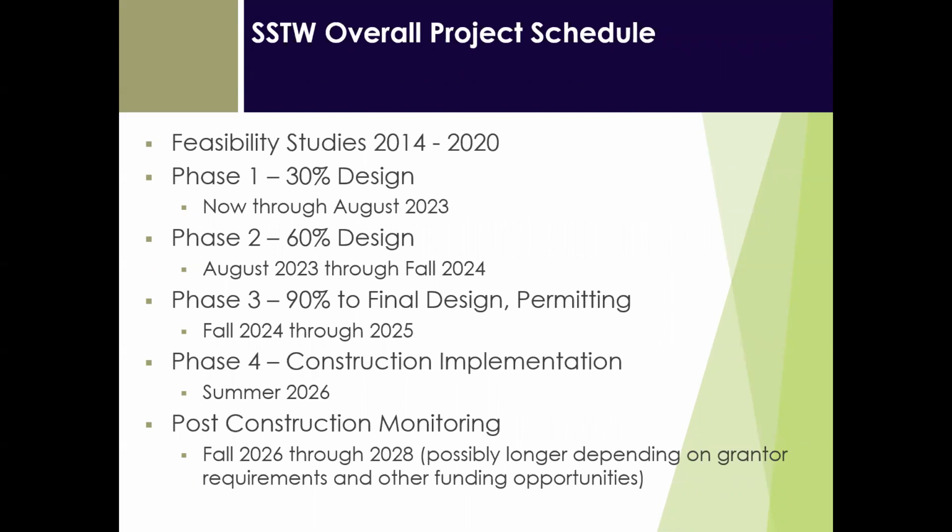So this is the overall broad project schedule. So far, what's been done are feasibility studies and OPRD making a decision on the general approach to the project and what needs to be done. And this is where we are. We're in phase 1 of design work for the dike breach and the setback dike. So currently we have funding for this portion of the project through next August. That's the contract that we have with ESA. They're the engineering firm that's going to be carrying out the studies and design work for this.